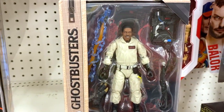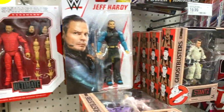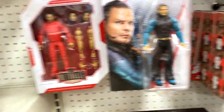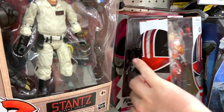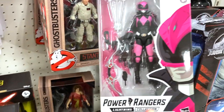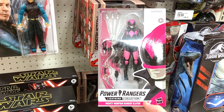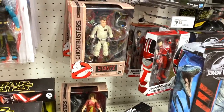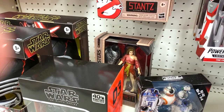And I actually missed this guy yesterday. Got Winston Zedmore here. There's our Gozer again. I think we did see Gozer yesterday at this Target. But let's see, the Mom of Truth. Is she still here? Yes, she is. Cool, cool, cool. There we go. So we'll grab the Ranger Slayer and we'll do a review on her. So that's really it for this Target. I think we kind of covered everything yesterday.